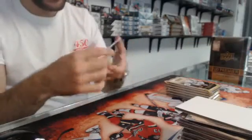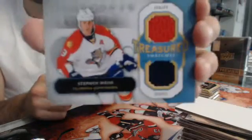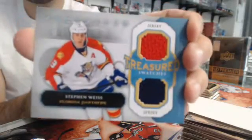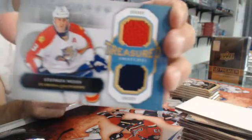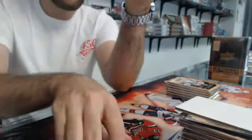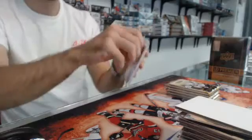Treasured jersey. Stephen Weiss, Panthers. Treasured swatches dual jersey of Stephen Weiss. Josh Leivo, okay, Josh Leivo for the Maple Leafs. The redemption. Let's see.